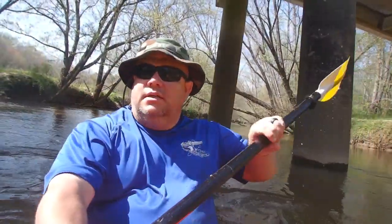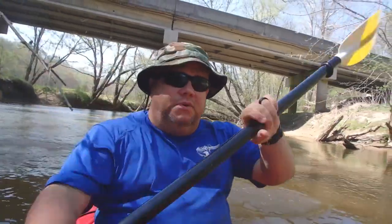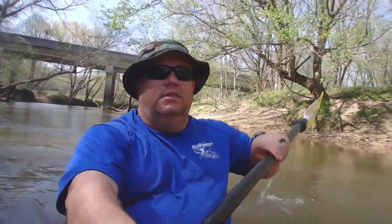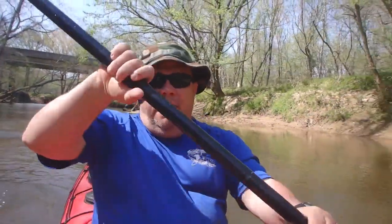And that's not bad. We ran into some serious issues with all them down trees and whatnot back there. So that kind of slowed us down. That probably ate up about an hour of our time, trying to figure out how to get across it and that kind of thing, and actually getting across it.